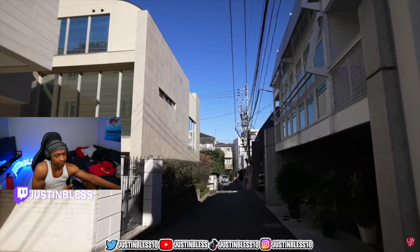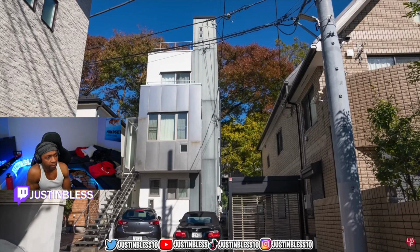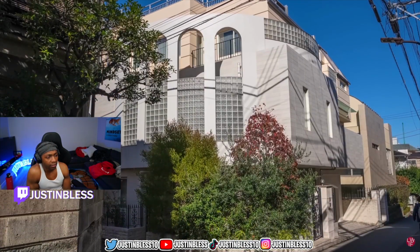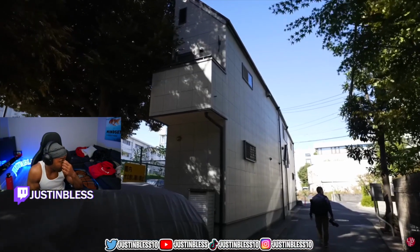Basically, anyone can build anything anywhere, and you can build on really small lots of land. This will result in really big homes next to small ones, as well as oddly shaped and placed homes, like this one sandwiched between a park and a road.